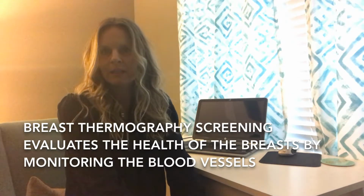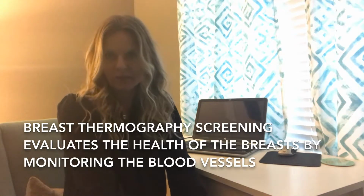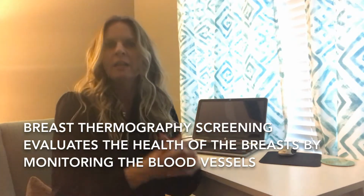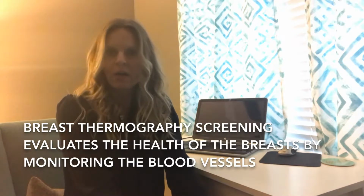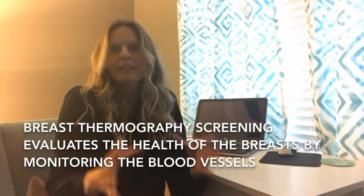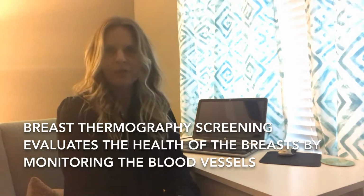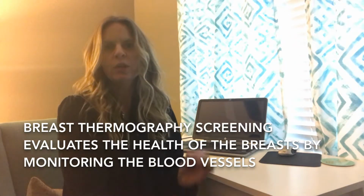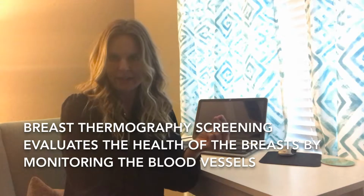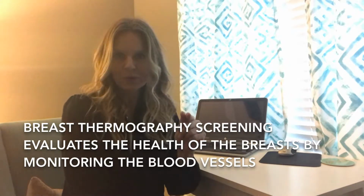Keep in mind, one of my clinics is located in the center that was featured in The Truth About Cancer. So I'm always seeing the latest, the greatest, the newest treatments. Now, breast thermography evaluates the health of the breast by monitoring the blood vessels. So when I say your breasts can't lie, they can't lie. And the amazing thing about breast thermography is you can see changes in just a few short months. This way, we can evaluate if your estrogen treatment or estrogen supplement is beneficial to you and your breasts.